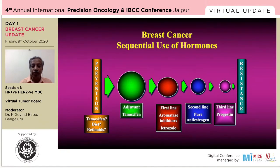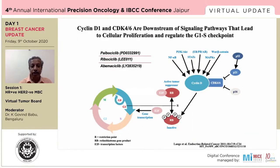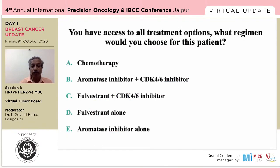In fact, even with subsequent lines of hormonal therapy, with the newer addition of these drugs, we are actually getting better outcomes. So there enters the CDK4/6 inhibitors, and we all know how they act. We have 3 of them in the market, and there is another one which is in development, which is a parenteral form. So we have the largest experience with palbociclib because that is the one that came in first, and then ribociclib and abemaciclib. So we have all these choices for this patient.